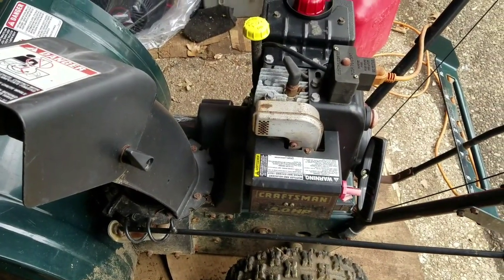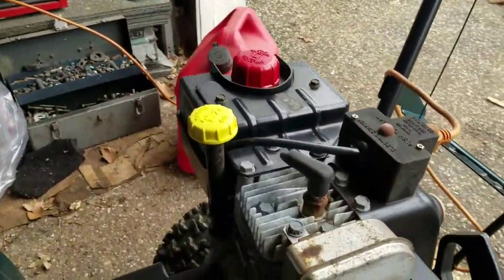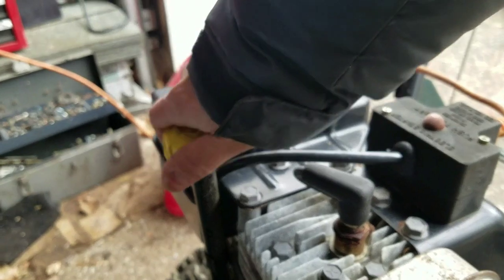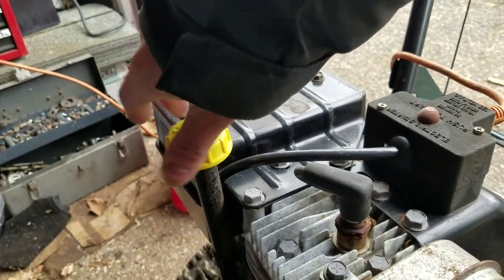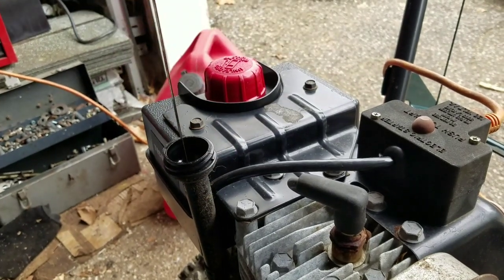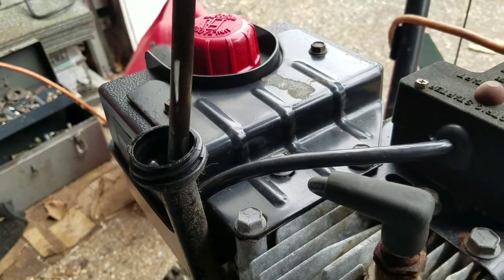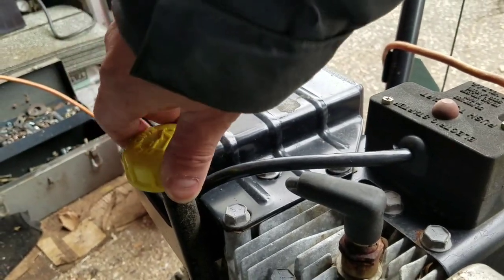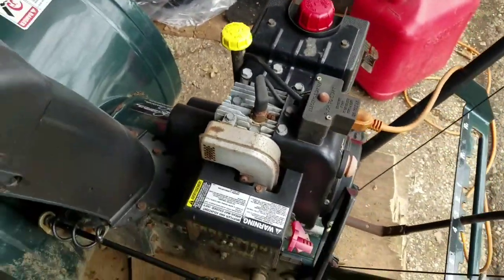You know how you can tell if it has a blown head gasket? It's been running for a while. If we take this dipstick cap off and look at the reservoir, if there's smoke coming out, it's probably a blown head gasket. And there's no smoke. So probably I do not need a new head. The head gasket is not blown. Well, these are all pretty good signs, actually.